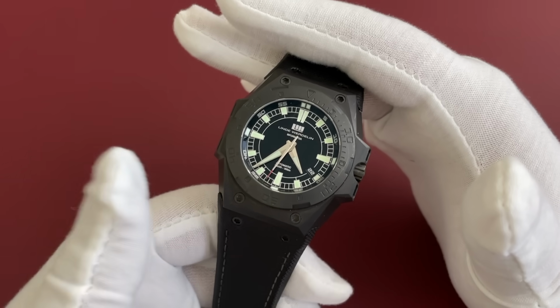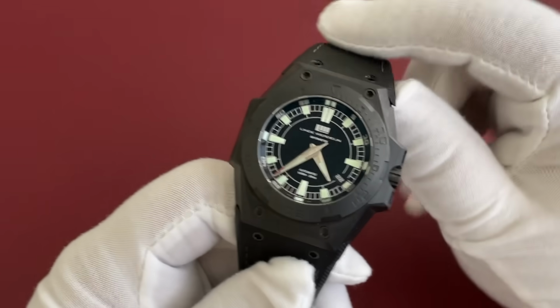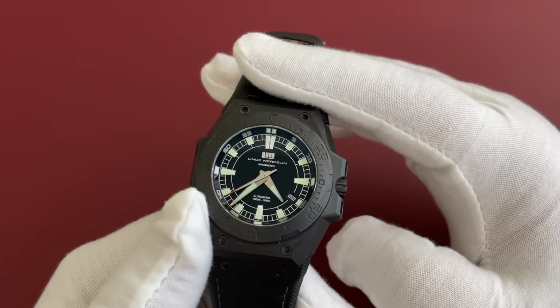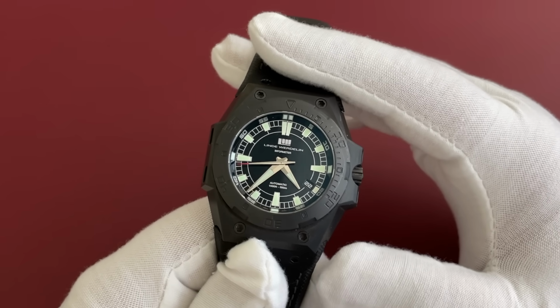Both last names are Linda and Vertillion. As you can see here, it's a very, very sporty design. It's not PVD. This is ADLC, which is significantly tougher.